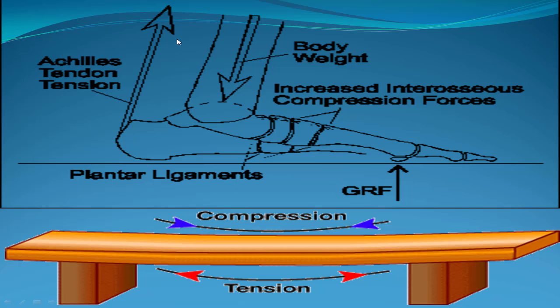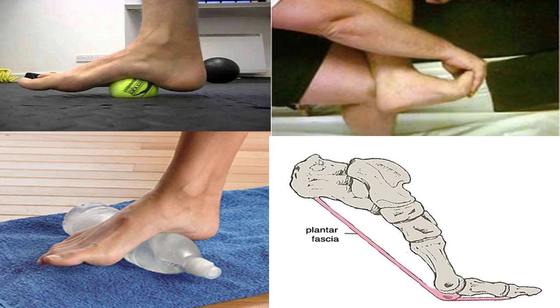And just the way things work regarding plantar fascia, since the Achilles tendon's pulling up on the heel and your body weight's pulling down and the force of the ground's pushing up as you push off, your foot will buckle in the middle, just like a park bench, or just like a wood bench if you're sitting in the middle. See, it compresses at the top. This can cause arthritis, and stretches at the bottom.